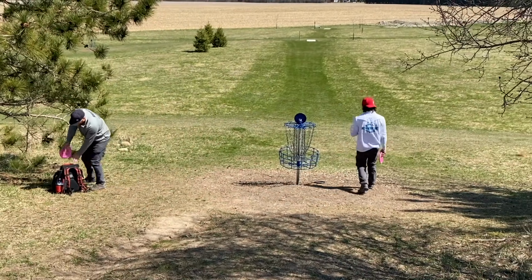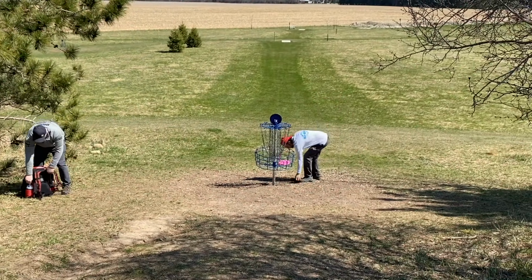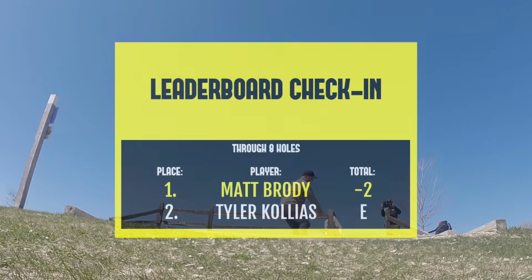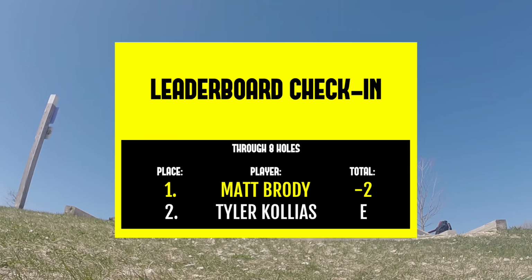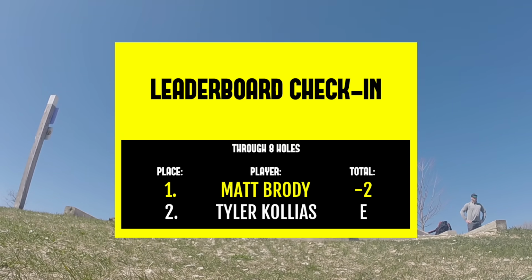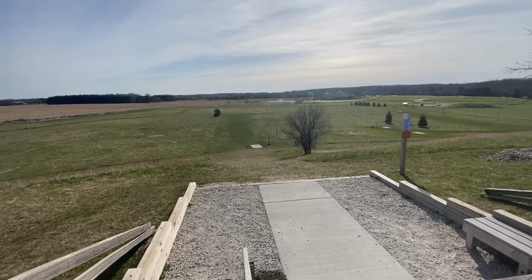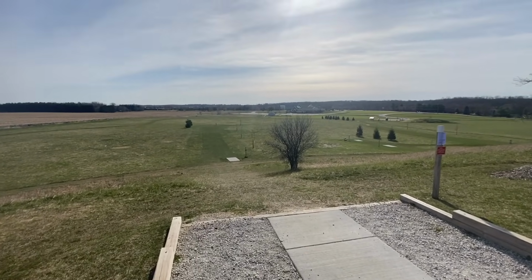Matt tapping in the par. Tyler tapping in the bogey. And Matt walking on with an extra stroke. Here's a quick leaderboard check-in. Matt is sitting with a 2-stroke lead going into the final hole at 2 down. Tyler has struggled just a bit with his putting, sitting at even. However, we're going into one of the coolest holes here. Definitely some opportunities to get some strokes back.